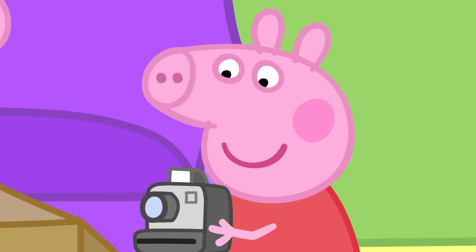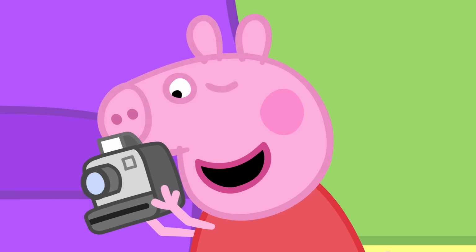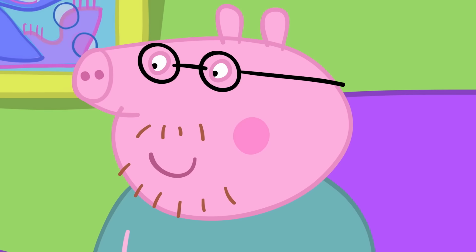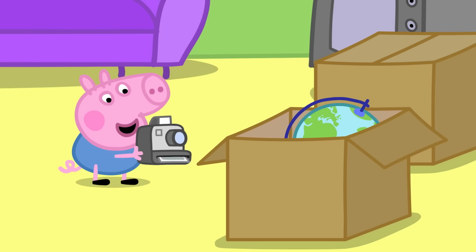Say cheese. Cheese. Now Peppa is taking photos with the camera. This camera is really fun. Have fun! But there isn't much photo paper left, so use it wisely. George loves taking lots of photos.